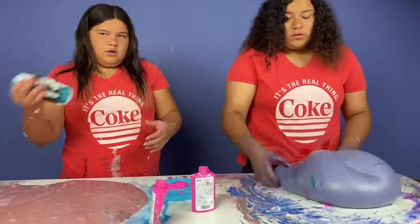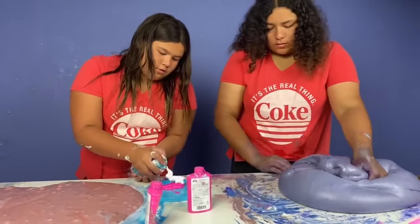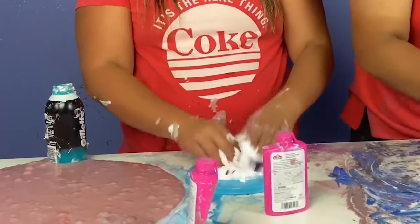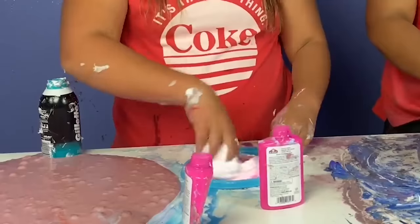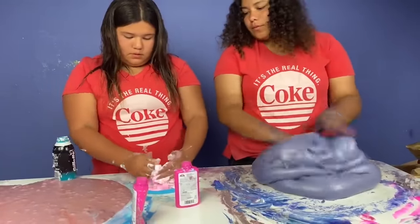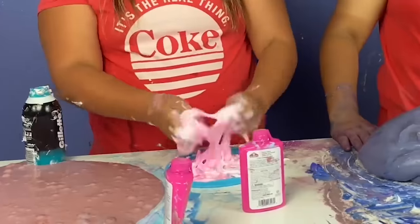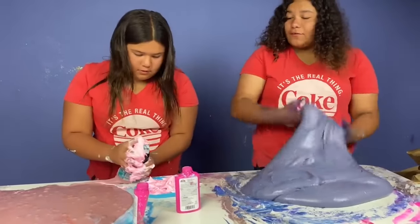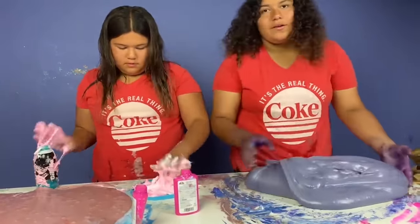All right. Got some shaving cream in here. Now let's see. Mix it in here too. Guys, look at this. Did it work? Yep, it's working. I need more shaving cream. You could activate slime with just shaving cream. I mean, glue.